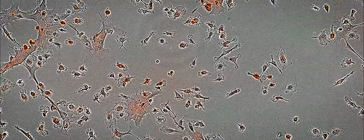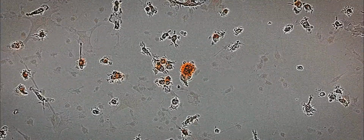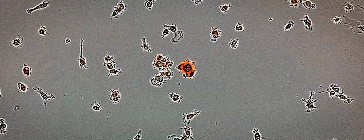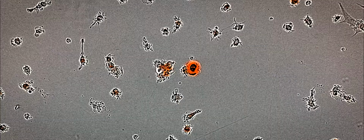So, our critical mission is to discover better ways to detect when this is happening, like with a simple blood test, and to treat Alzheimer's disease before it steals away the very things that make us human.